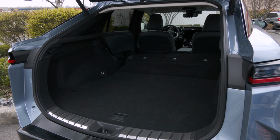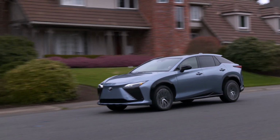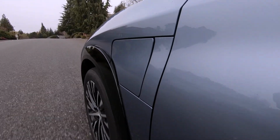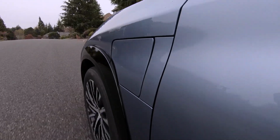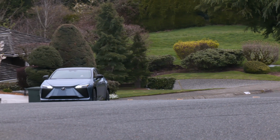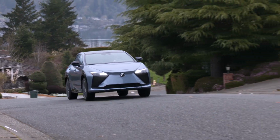The RZ does the chores. The RZ450e might be perfect for Lexus loyalists that charge at home and don't intend to travel cross-country on a regular basis. It's an EV with all the qualities you'd expect from the brand. Produced in limited numbers, check with your local Lexus dealership to see if they have one to test drive.